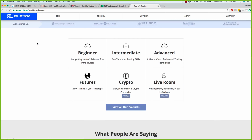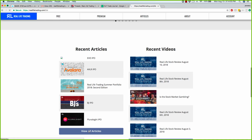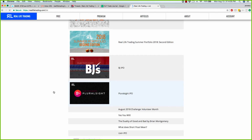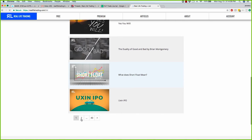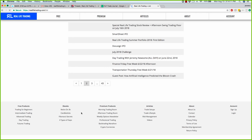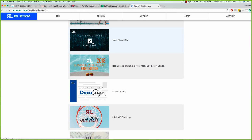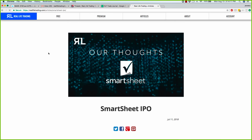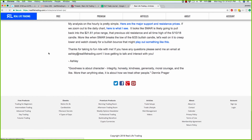Let's see. So I'm going to come over here to the recent articles. So click on View All Articles and scroll down here. Let's go down. So we post all kinds of good stuff. So this might be on page 2. It was a little bit ago. But I just want to see how that analysis played out for Smartsheet. So back on July 11th. So not that long ago, about a month ago.